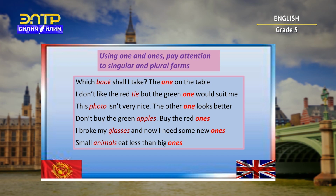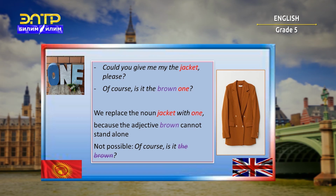Don't buy the green apples, buy the red ones. I broke my glasses and now I need some new ones. Small animals eat less than big ones. Could you give me the jacket, please? Of course, it is a brown one.